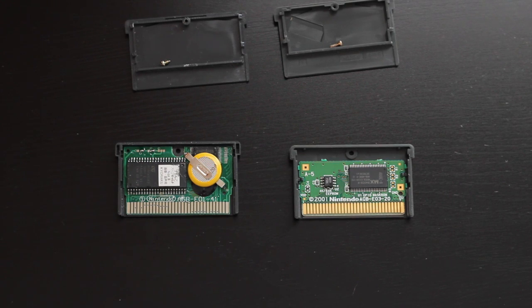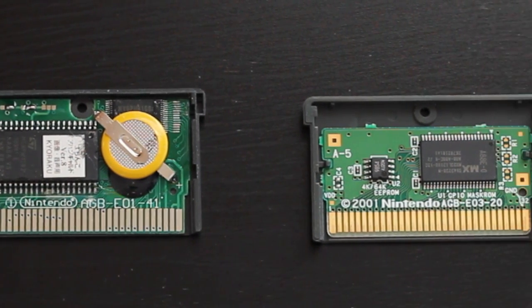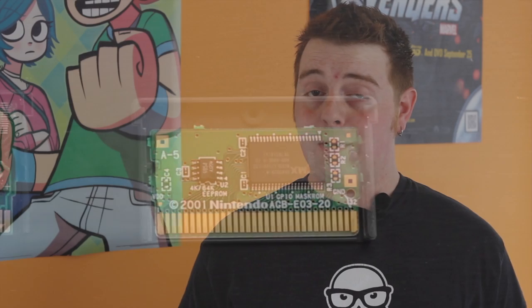One of the first giveaways you'll notice is that there's no battery on an official Nintendo product to save the game because it's just saved in ROM. However, on a lot of these pirated versions, they have a built-in, I believe, lithium-ion battery to make sure that the game is saved. On a side note, huge thanks to Muzz from Nerdco for letting me borrow a tri-wing screwdriver that allows me to open the case and check it out. So there you have it. 4 surefire ways to help you spot a fake Game Boy Advance game.